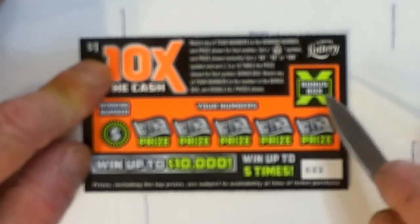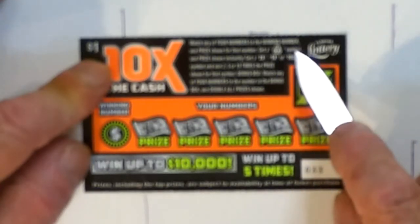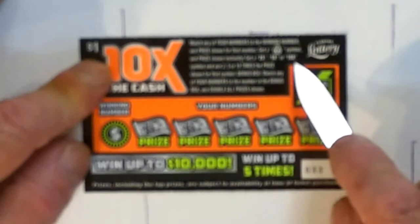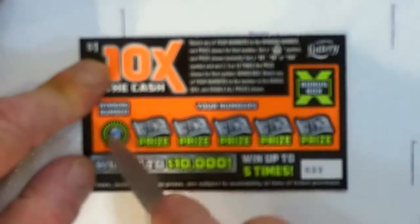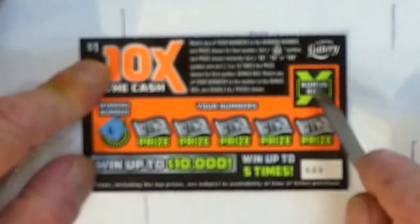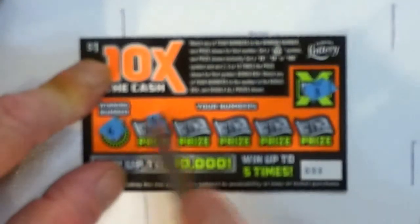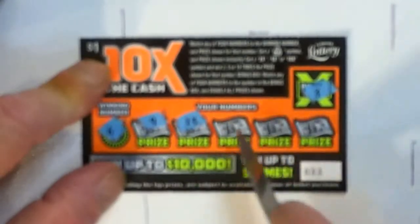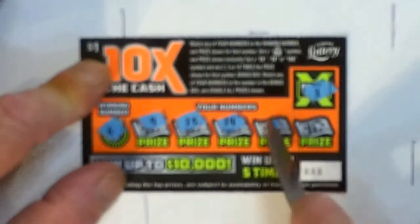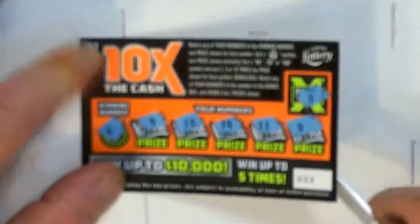Scratch any of your numbers to the winning number. Win the prize shown for that number. Get the money bag for an instant win: 2X, 5X, or 10X. Alrighty, winning number, the 6. The bonus box, the 3. First number, 9. 15, 14, 11, and a 4. Nothing on that one.